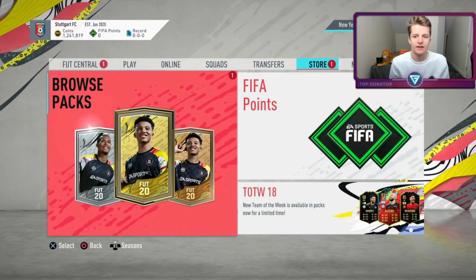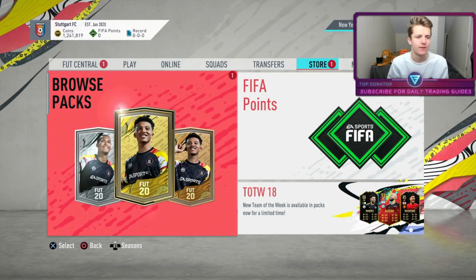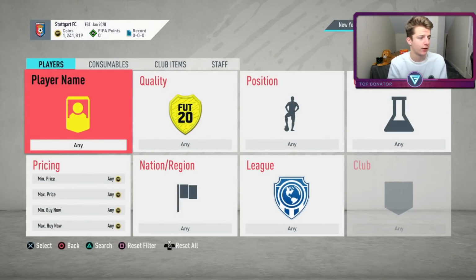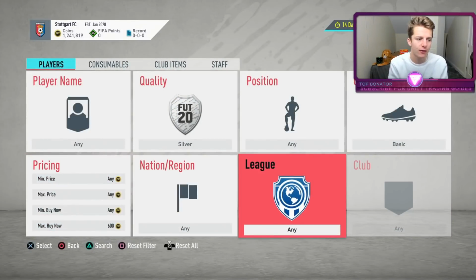So this method is to answer your questions, like "Dan, I need to make coins fast without it being a hard trading method," or "Dan, I have 5k, how can I make a lot of coins?" Now, with this method, what you're going to do is go for silver, basic chem style, and find the cheapest on the market of any of these leagues.